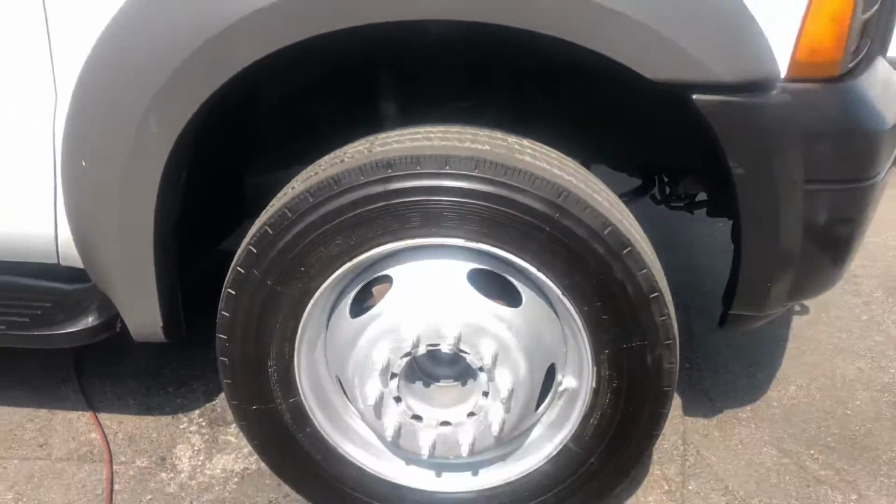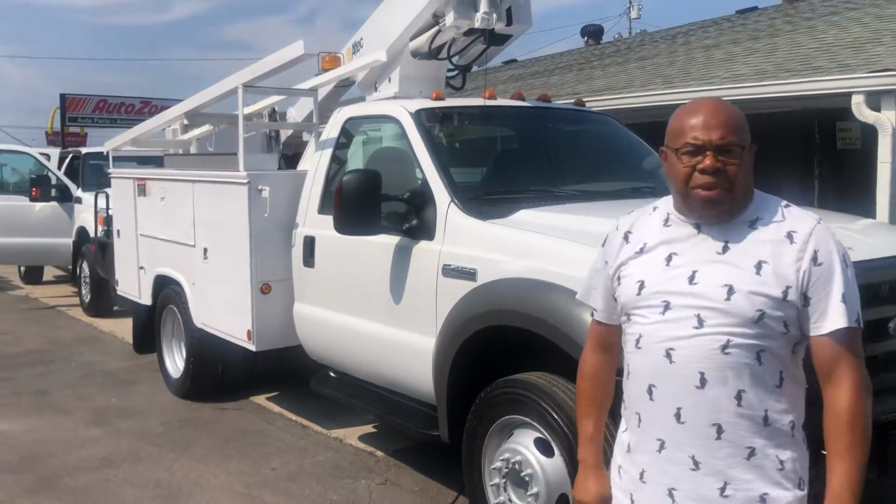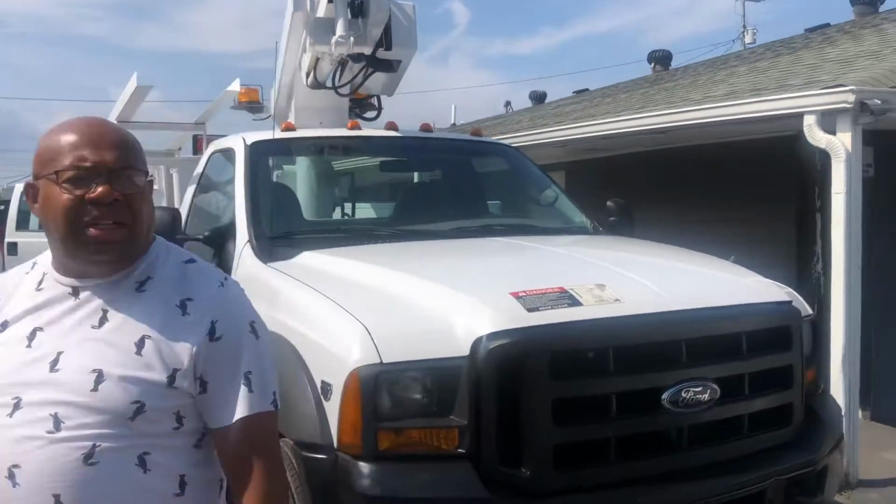Someone has a serious lawn business or some kind of construction that you need a bucket, I've got one. I know they're hard to come by.